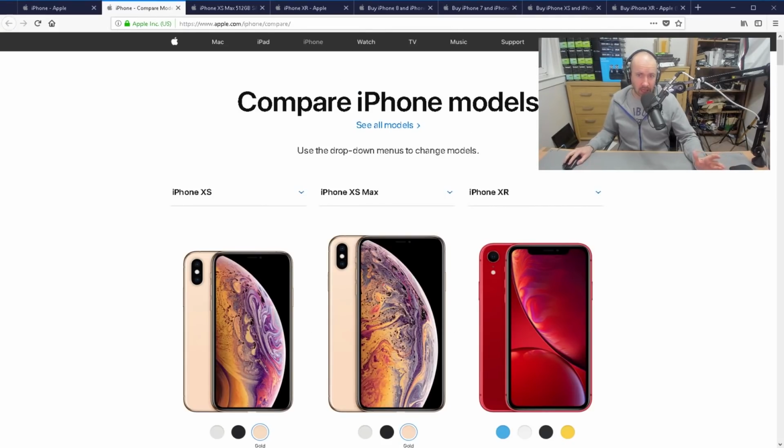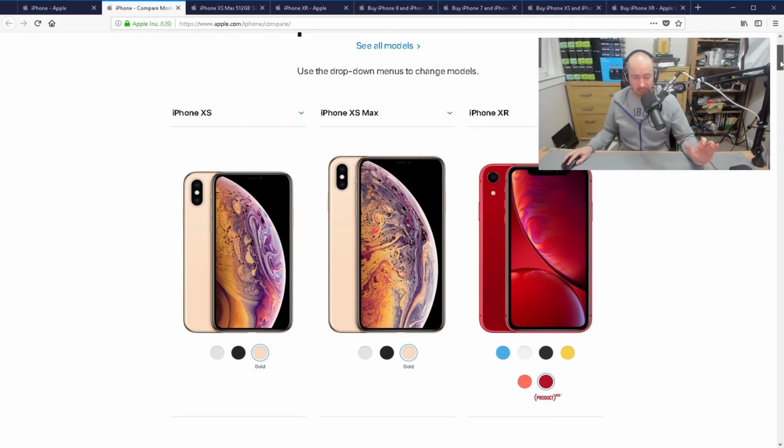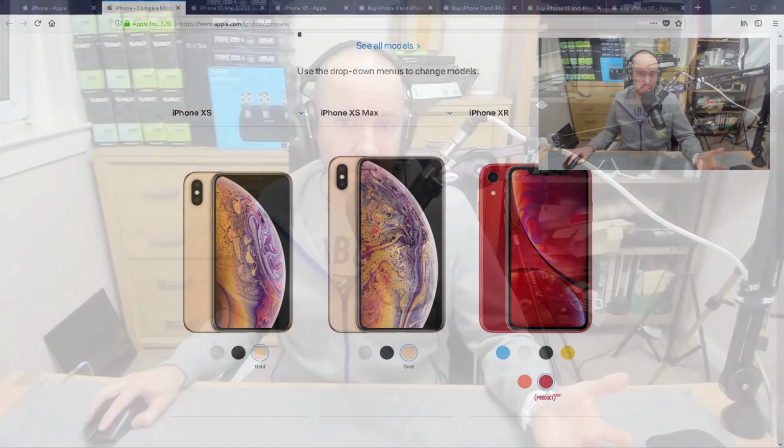But overall, these are gorgeous phones. These look like fantastic phones from a camera point of view, from a performance point of view. I don't think anyone's going to have any gripes with these phones. I think they're sexy. I think they look amazing. But again, you can't talk about an Apple price. You can't talk about any phone that's been sold for over $1,000 without talking about the price of it. These phones are very expensive.